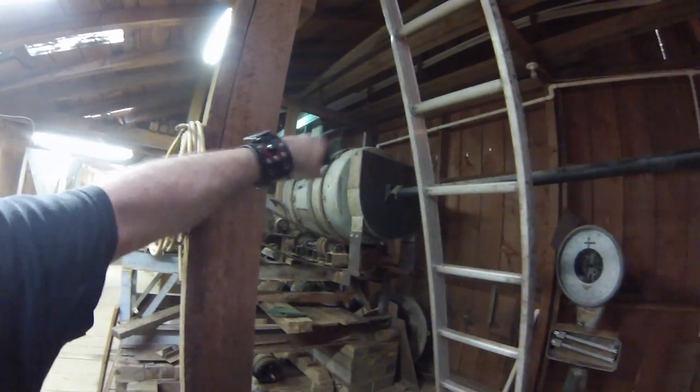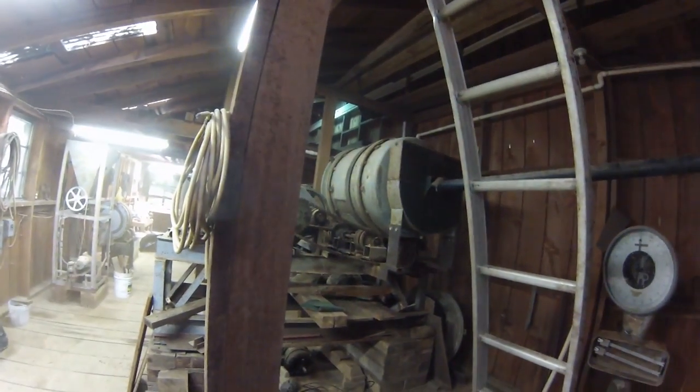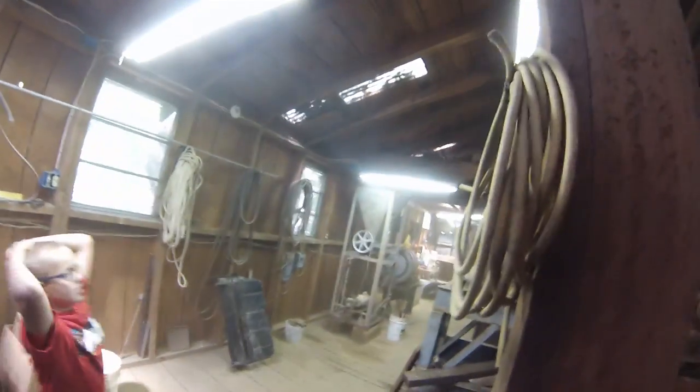Okay, and so this is the ball mill here, right? So that thing just rotates with a bunch of balls in it that just crushes the, okay. Yeah, there's a small ball mill right there. Oh, yeah.